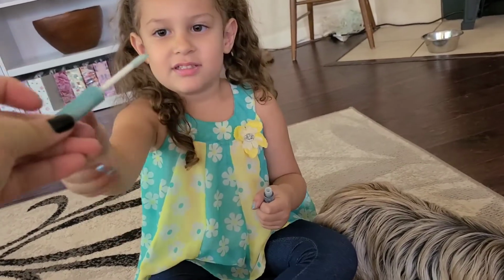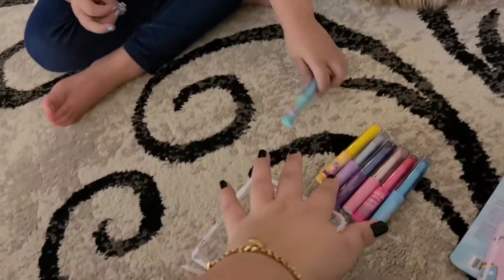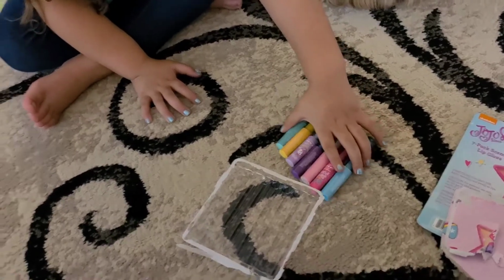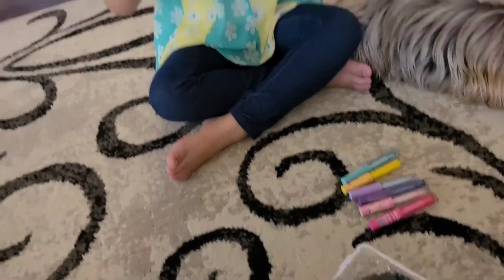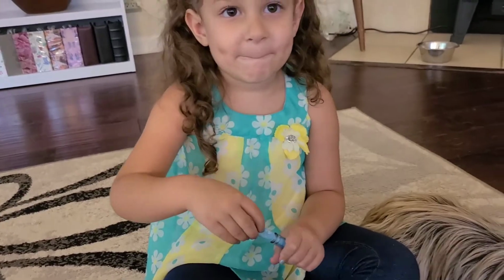Ooh, I love that one. My favorite is the grape and the lemon. Which one's your favorite? Cotton candy. Cotton candy, the purple one? Yeah. Awesome. Which one are you going to put on first? A lot. Which one are you going to put on first, though? The first one? This. Blue? Blueberry? I'm going to put a lot. It's just to make rainbow. A rainbow lip? You're going to put them all on? Yeah.